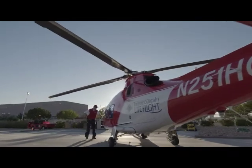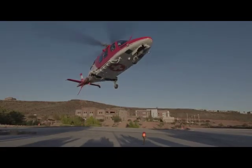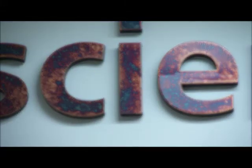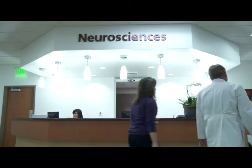The hospital continued to expand with the opening of the Dixie Regional Health and Performance Center in 2009. Southern Utah's first Life Flight helicopter was added in 2011. And the hospital's neurosciences program was substantially expanded in 2012. The hospital continues to expand to better meet the needs of the community.